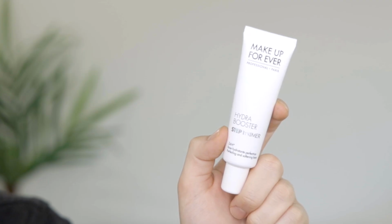So the first step in my hydrating foundation routine is primer. And I'll be using the Makeup Forever Step 1 Primer Hydra Booster. Now I always like to start by priming because it really helps to keep the foundation on my dry skin. So what I like to do is just lightly press this more in the center of the face and any areas where I have a little bit more dryness.